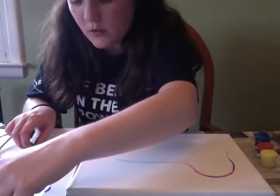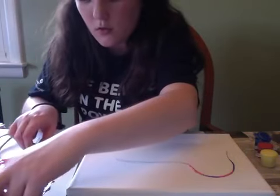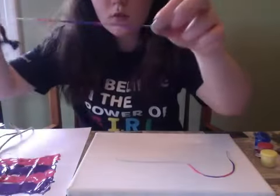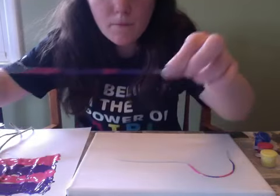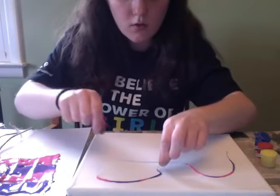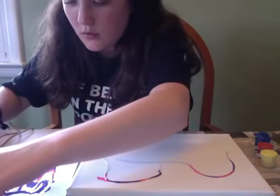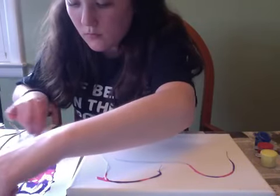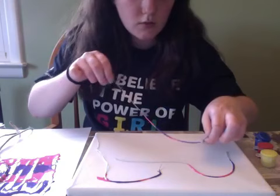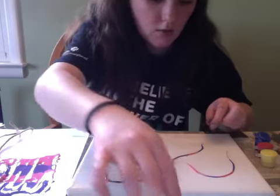And take my next piece of string. Make sure it's good and colored. All right, just like that. I'm gonna put this one down over here. Another piece. Rubbing it in my paint. Put this one down. Like that.